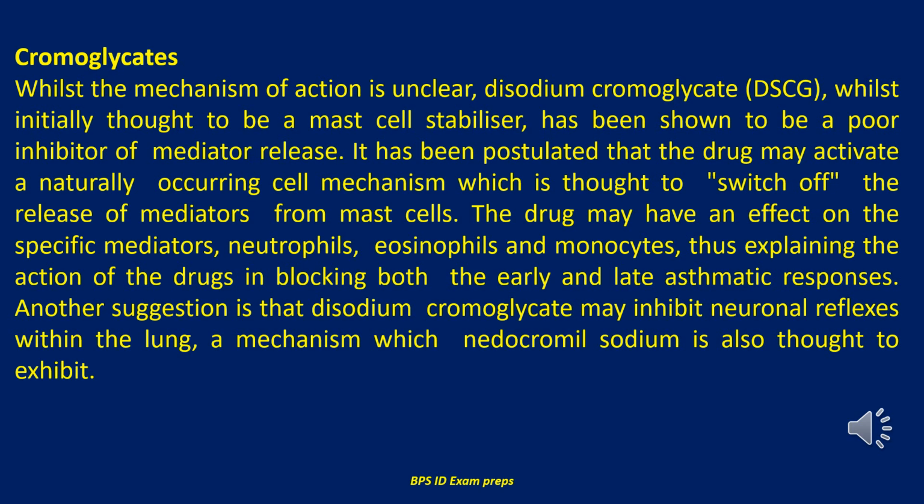Whilst the mechanism of action is unclear, disodium chromoglycate, abbreviated as DSCG, whilst initially thought to be a mast cell stabilizer, has been shown to be a poor inhibitor of mediator release. It has been postulated that the drug may activate a naturally occurring cell mechanism which is thought to switch off the release of mediators from mast cells. The drug may have an effect on the specific mediators, neutrophils, eosinophils and monocytes, thus explaining the action of the drugs in blocking both the early and late asthmatic responses.